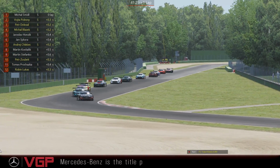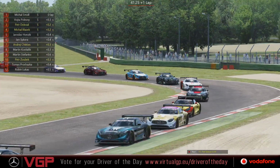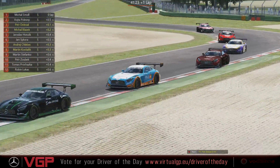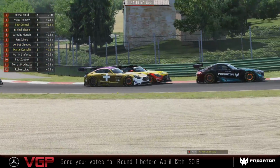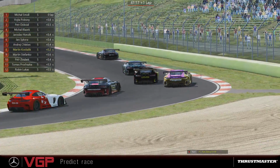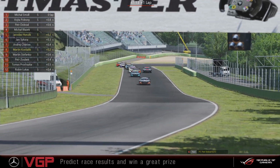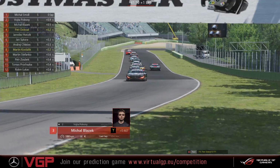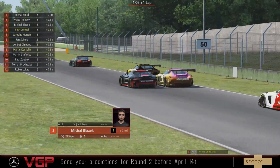He's not making up any positions, and actually now everybody is in a line, so it was a nice clean start. No mistakes, no crashes, no carbon fiber being thrown up. Not as yet, but it's a long way to go. As you can see at the top, we have just over 41 minutes plus 1 lap of racing, and Michal Šmídl has started to develop a bit of a gap there as they've come out of Tosa and into the Piratella. But look at that side-by-side.